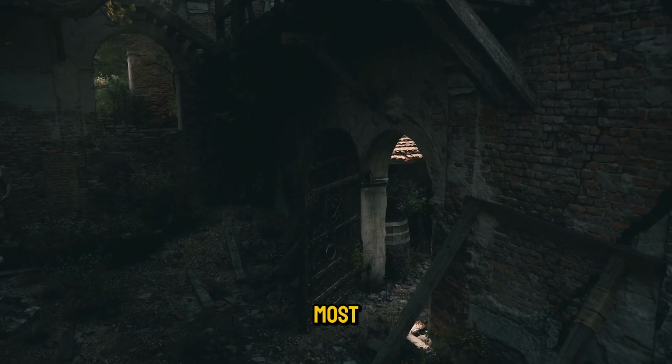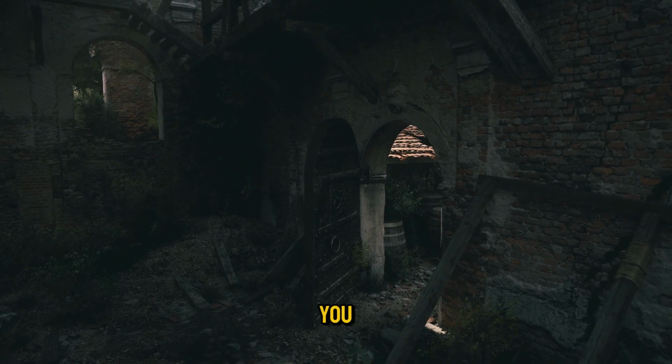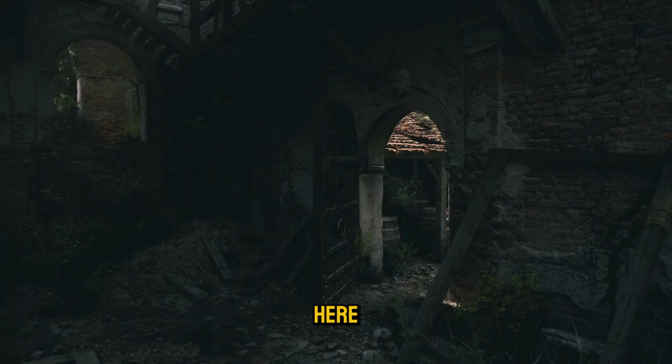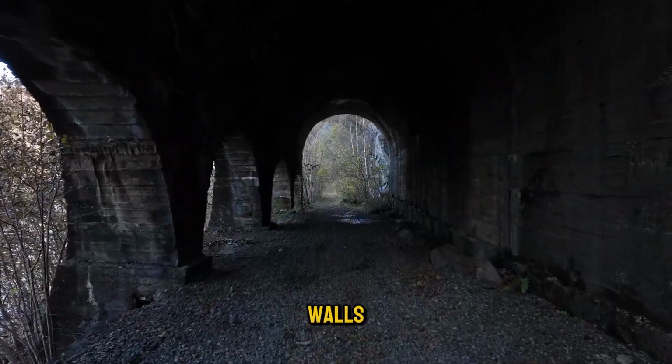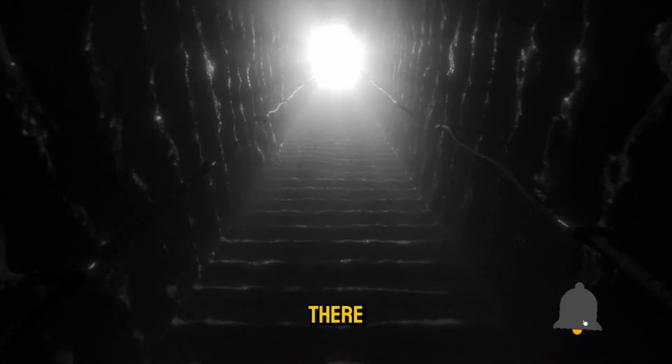But here's something most tourists miss: the Louvre's underground secrets. Did you know you can actually see the remains of the medieval fortress that once stood here? It's like stepping back in time, walking through the original walls, built nearly 800 years ago. And if you love mysteries, there are rumors of secret tunnels beneath the museum. Some say they connect to the city's underground catacombs.